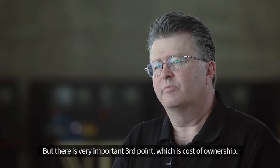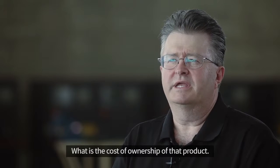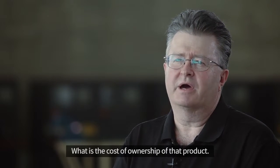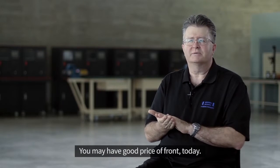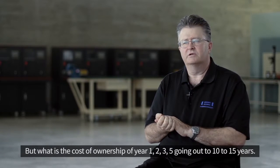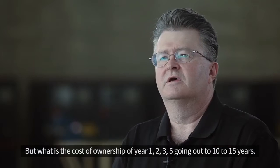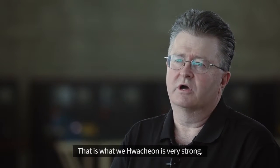But there is a very important third point, which is cost of ownership. What is the cost of ownership of that product? You may have a good price up front today, but what is the cost of ownership year 1, 2, 3, 5, going out to 10 to 15 years? That is where Hwacheon is very strong.